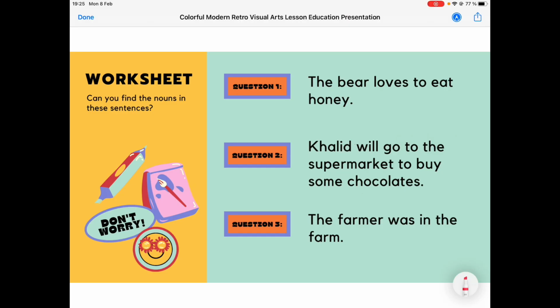Let's do a worksheet now. Can you find the nouns in these sentences? First sentence: the bear loves to eat honey. Bear is an animal, so it is a noun. How about honey? Honey is a thing, so it is also a noun.